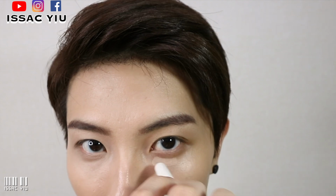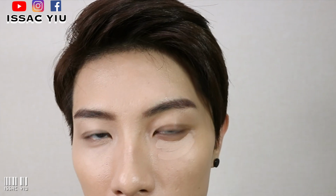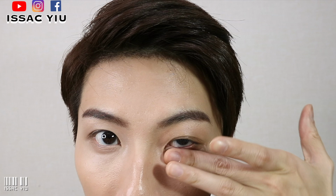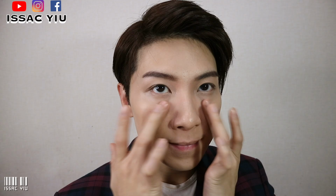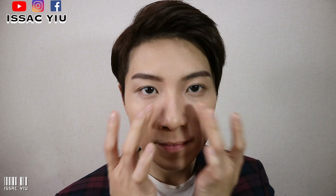Hey guys, you can see it, right? It is really easy to control, trust me. And use your finger, do like that, make sure no creasing. And blend it on the top as well. Finally, go over everything one more time. Let's say goodbye to your sleepy eyes.